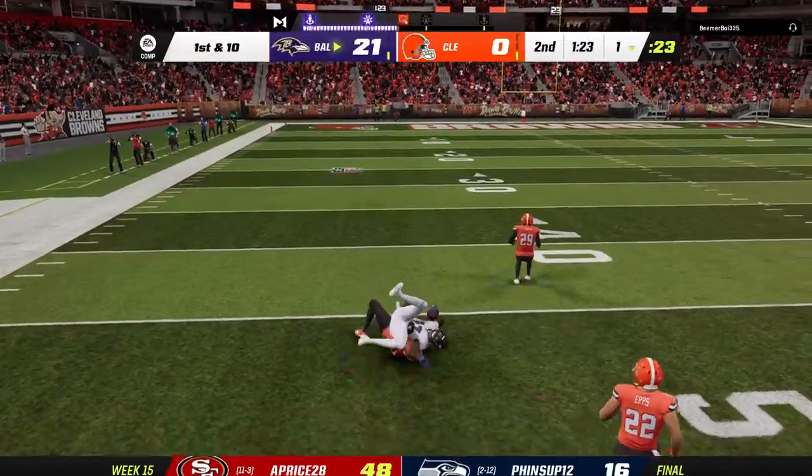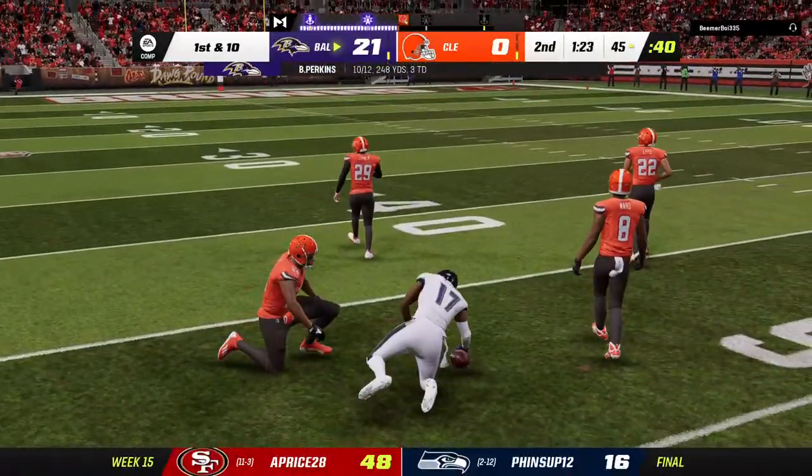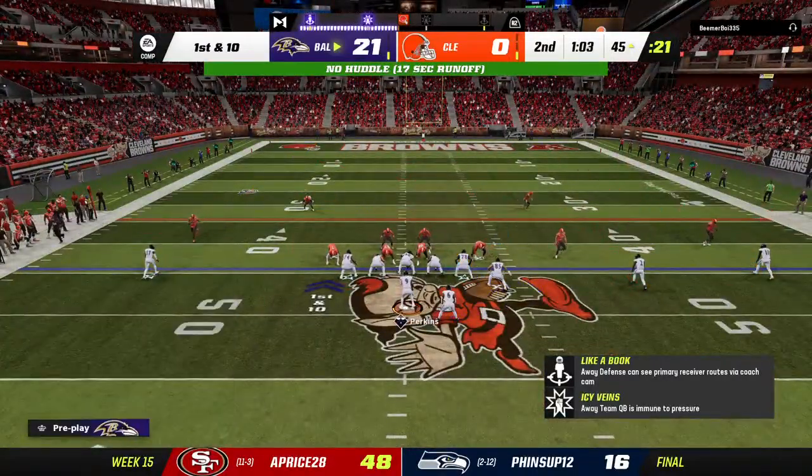He's got a man, complete. And he'll be taken down, but not before they work this to the 45.